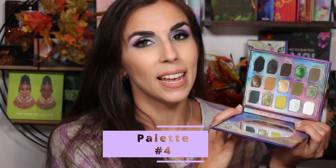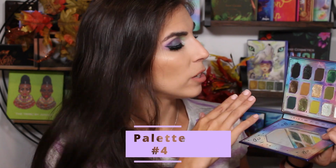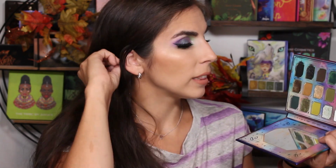Okay, Odin's Eye, the Stone and Rocks palette, had to come up a little bit higher than the Nomad because I think it's this grungy green that gives it to me. Something about it. But also I really did enjoy the shimmers, like you had this multichrome down here, you had different shades, and this shade right here is super different and dark. I love the variety when it came to the color story that they gave you. Again, a really great formula.